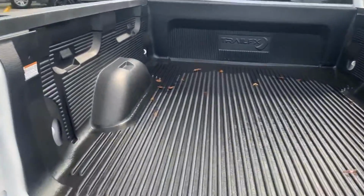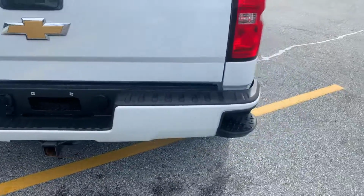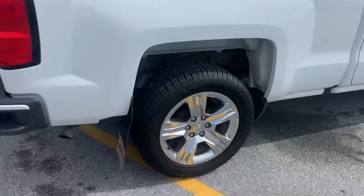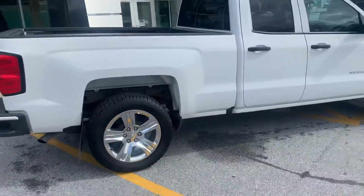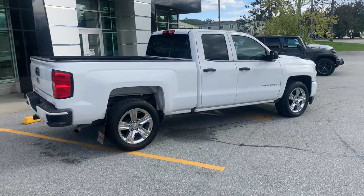This does already have the hitch with the flat four round 7-pin connectors, your spare tire up underneath the bed. Nice step up sides to get in and out of the vehicle. Really do love these nice chrome rims. Again, 20-inch rims and tires. They look to be a brand new all season but aggressive all-terrain tire.